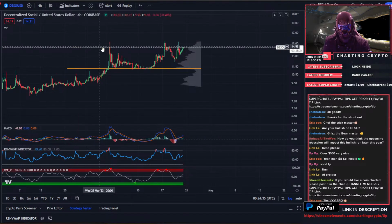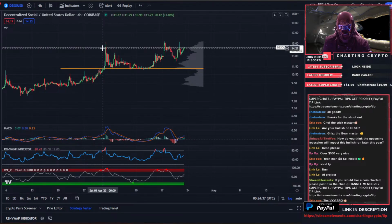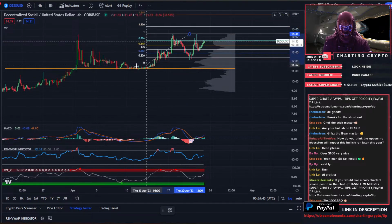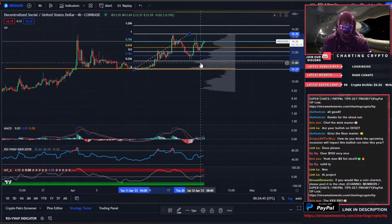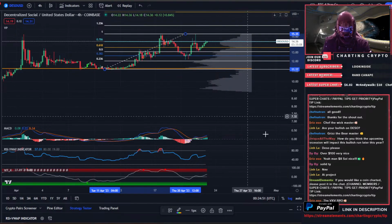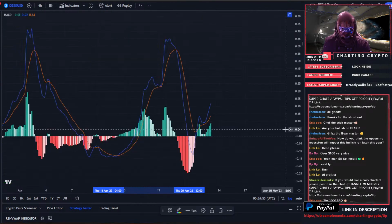Yo, Deso looks like it wants to pop out of here. Deso's coiling up pretty good right now. Yeah, if we get over the 786 right here, I think we have a good shot at heading up to the 1236 at 16.50.